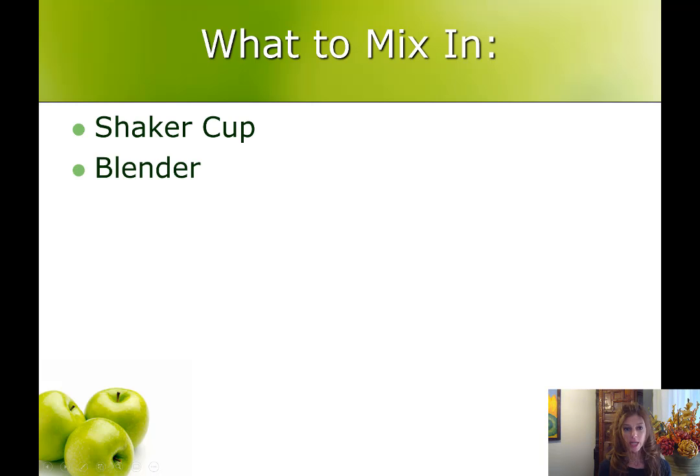You can use either a shaker cup or a blender to mix it. It's your choice. Some protein powders are clumpier than others, so you might find you like the texture better in a blender. You can use ice or no ice. That's totally up to you as well.